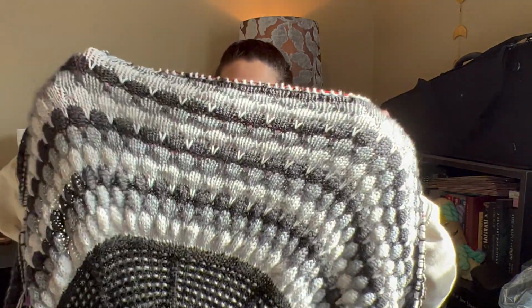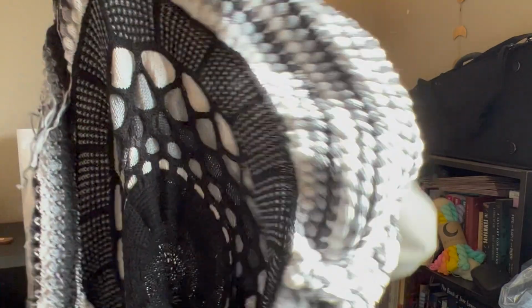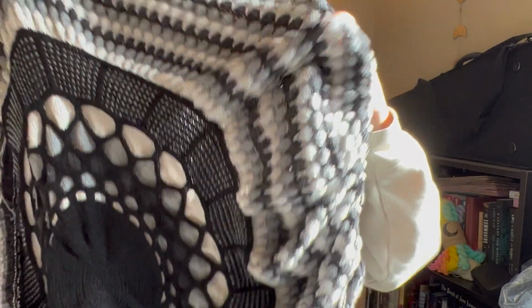Very big, as you can see. It's a lot bigger than the lap blanket that I've crocheted, and this is all knitted. So it's getting real big. I actually can't physically stretch it out using just my arms. It's bigger than the width of my arms, so I can't physically do that, but I hope that you get some good perspective on what it looks like so far.